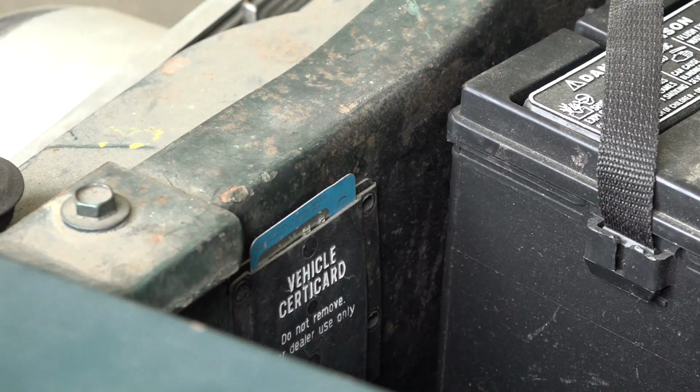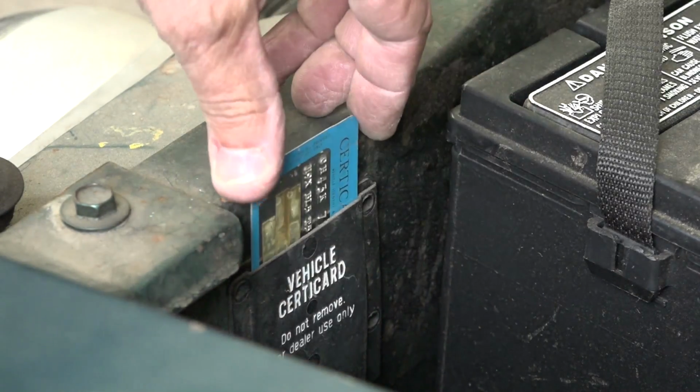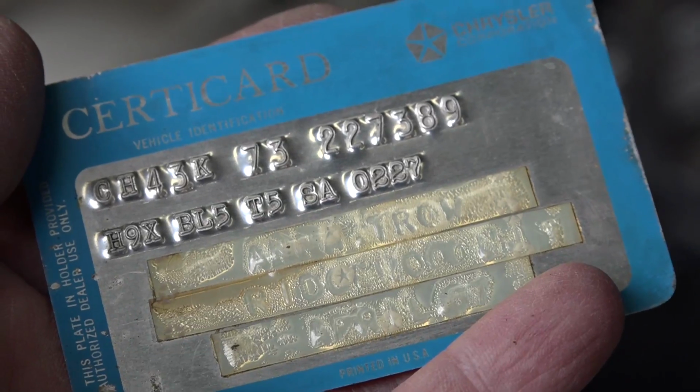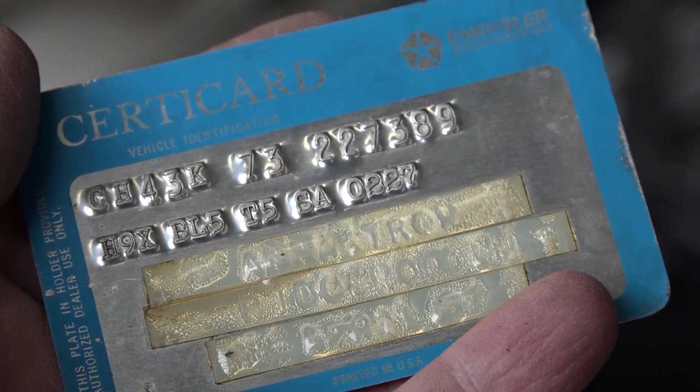This particular New Yorker as well has still got what's called an identi card, which is like a metal credit card that sits just on the inside of the radiator support panel. And that's got the details of the original owner's name. It's pretty faint, it's hard to read.